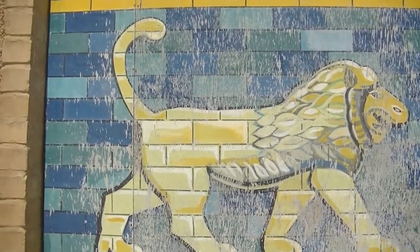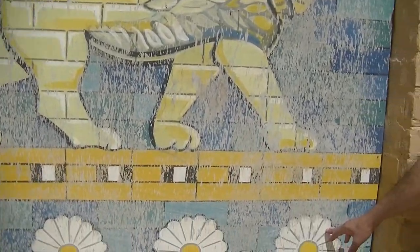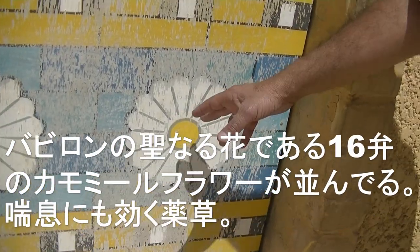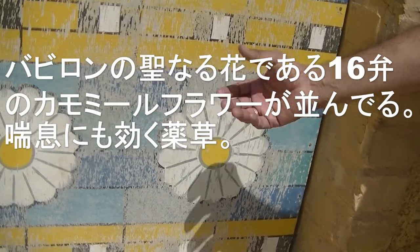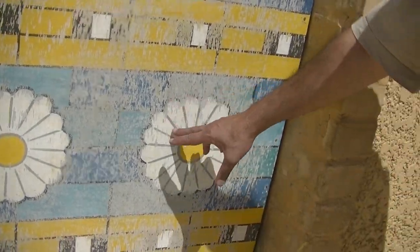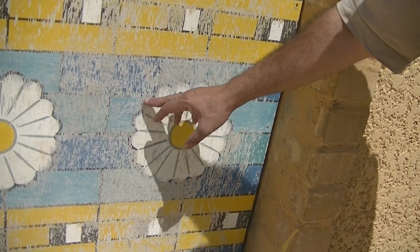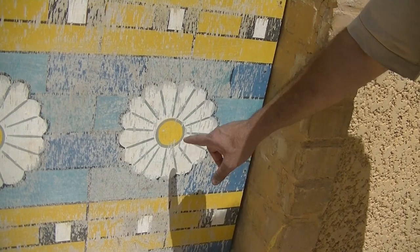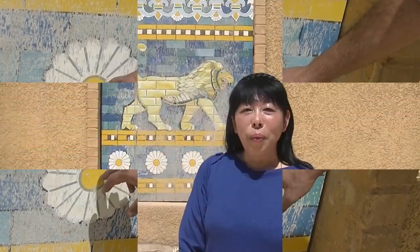Here we have the chamomile flower, the Babylonian flower and holy flower for the Babylonian people. It was used at that time to cure people from asthma and for different medical purposes. Here we have a sextile flower or leaf. In the center, the yellow one, this lyre represents the goddess Ashtar.